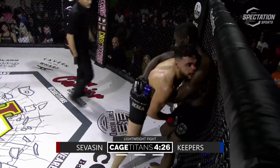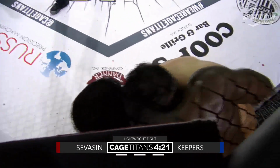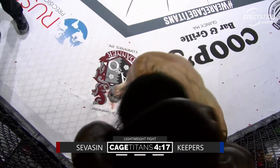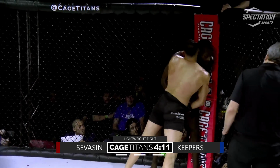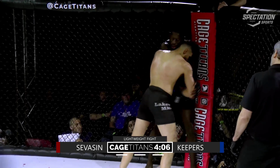Nice elbow over the top. Dirty boxing. Dirty clinching. Miguel going for that single. Yeah, he's got that high quads bite right now. What a scrap. Nice knee up the middle from Miguel. Good wrist control again from Keepers. Keepers has got to get out of here. He's got to start making some moves here.